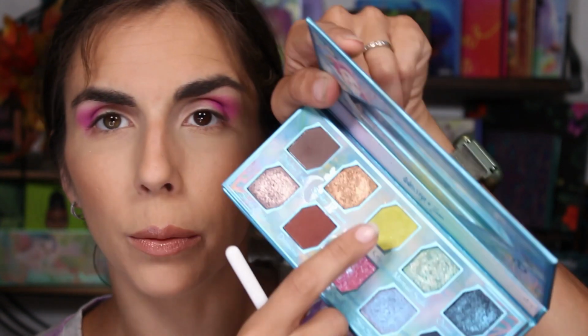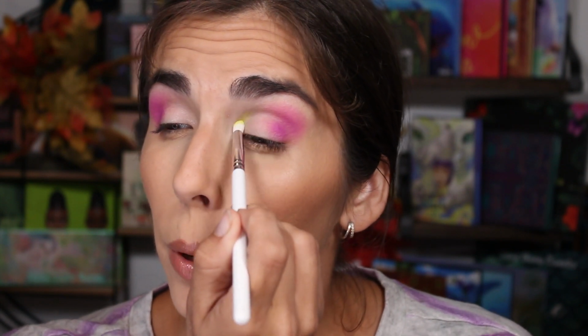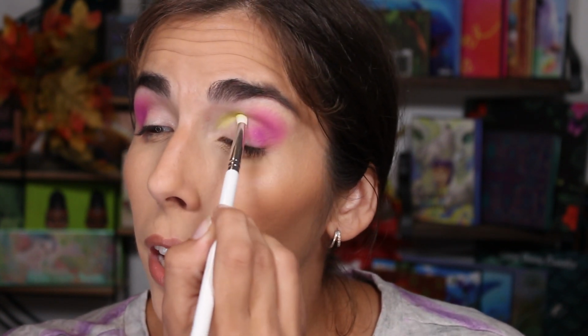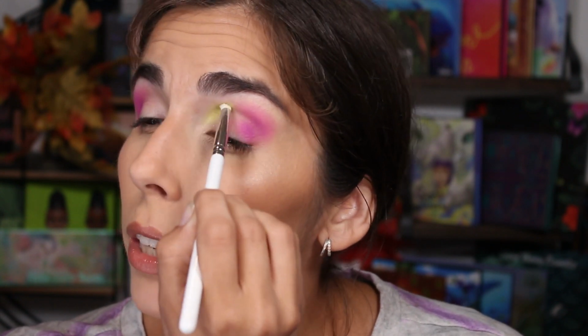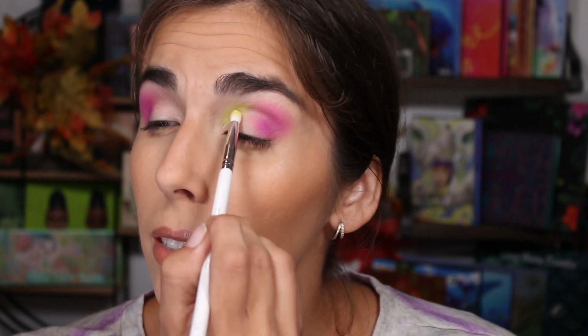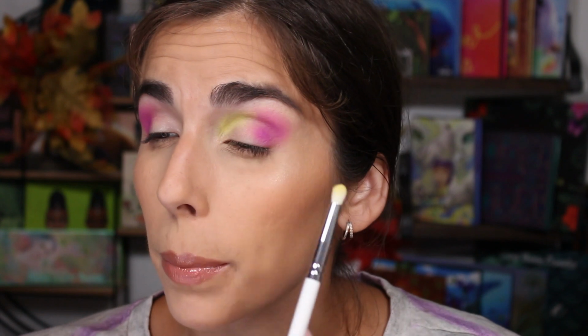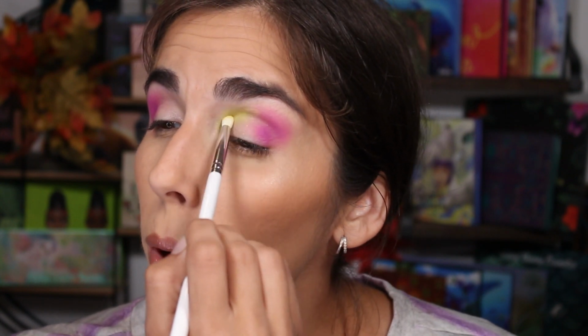This is Electric Kelp. It looks so pretty. If this was a really intense all-matte shade, I think I would have loved this palette a little bit more. But as it is, it's a sheer highlighter color with a shine to it, so I wasn't a fan of using it all over my lid. Using it here, it doesn't blend as nicely in my opinion, and it doesn't stand out as nicely, again, in my opinion. But I mean, it's okay. Can you even see that? I feel like it just gives a little glow. But I don't love the way it blends out.